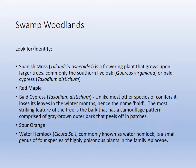We get around that because we use grafting and cloning techniques and use the sour orange roots to drive away the nematodes and the sweet orange stems and grafts to get the desirable fruit that we have. So that's how we do it in Florida. Stay away from that water hemlock if you observe any, because that is a poisonous plant that grows in Florida.